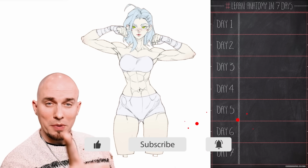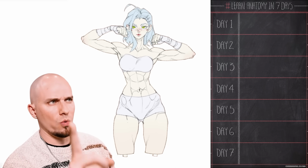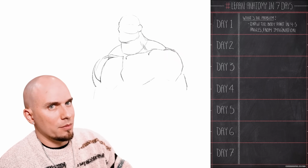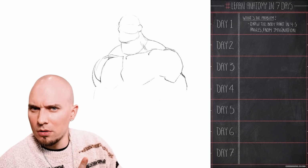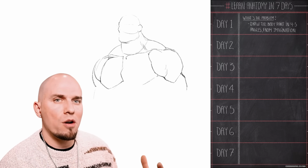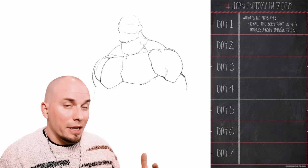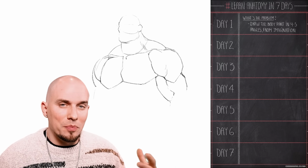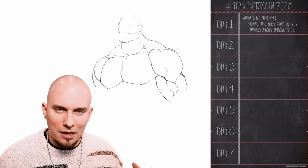And so we begin with day number 1. So here the whole point will be to identify the problem or problems, plural, with your anatomy. In our case here, you might just be saying that you want to get better at drawing arms, but more likely than not, you already know more than you think. It's just not a complete understanding. You're like missing a couple of pieces.